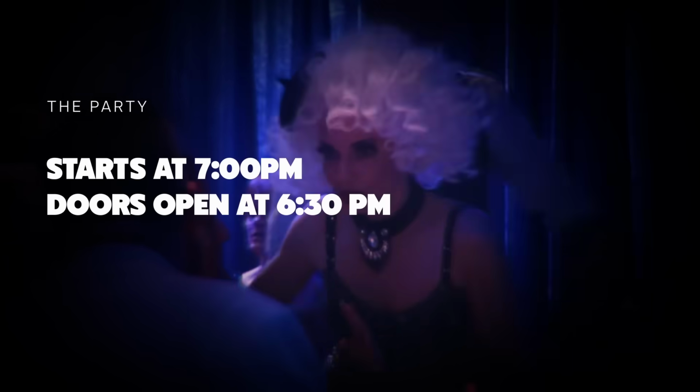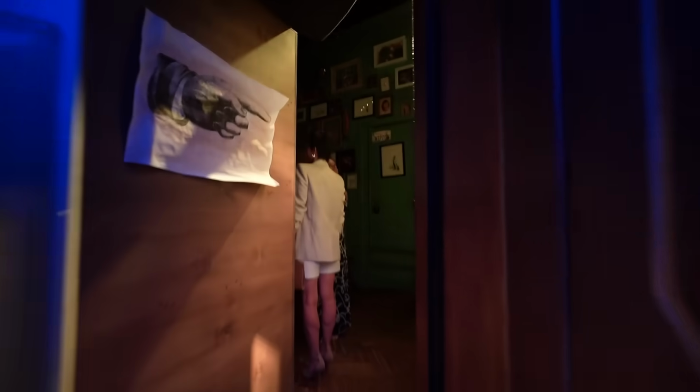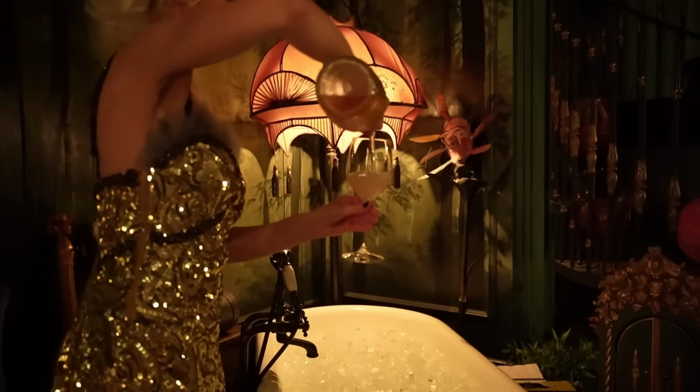Now, it does start right at 7 p.m., but I do recommend that you show up early, like at around 6:30, because if you do, you get to go off to the secret hidden room that they have, and they'll start you off with a glass of champagne. But if you show up right on time, then they'll just seat you at your regular table. But yes, after the champagne, we were walked over to our table, which is in a private room with the stage.